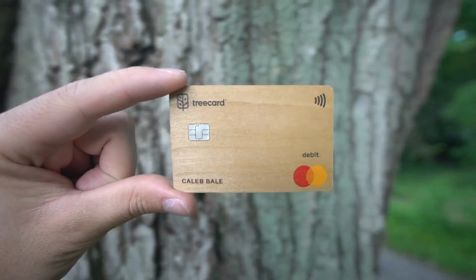While credit and debit cards are consistently made out of plastic, one company is making a splash with something I've never seen before. That's right, it's made out of a freaking tree. And it's appropriately named the Tree Card.